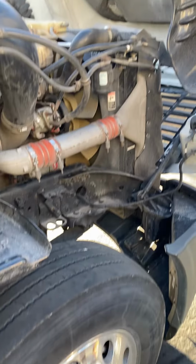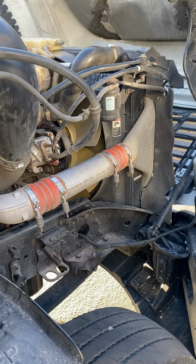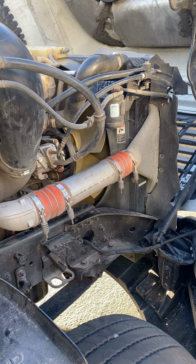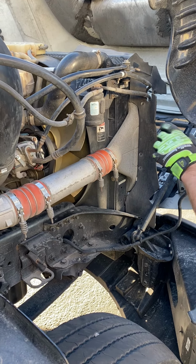Good call. Alternator is belt driven, and then what? The air compressor. Okay. Belt driven, right? Yeah, they are. Yep.